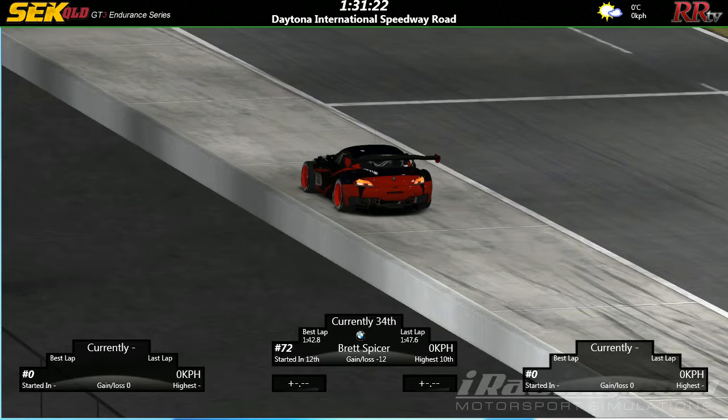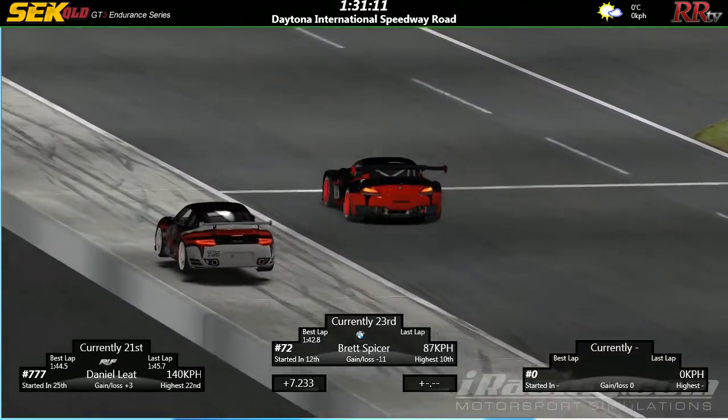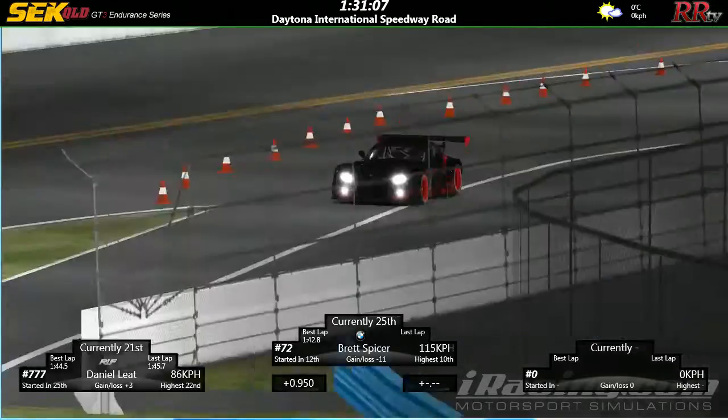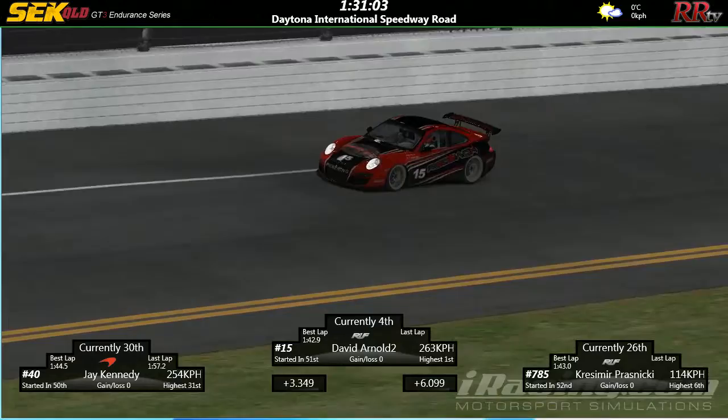Yeah, I just had a look at the replay for Brett Spicer. It looked like he had some sort of netcode issue coming in to the fast chicane. He blinked out, and then when he blinked back in again, he was in the fence. So it might not have been a driver error. Yeah, well, I hope for his sake it wasn't. Champion young fella, young Brett. He's got some bigger issues at home that he's got to worry about apart from this.